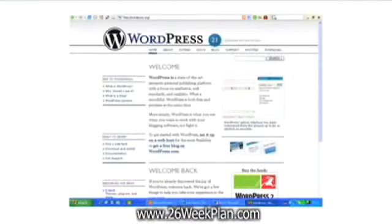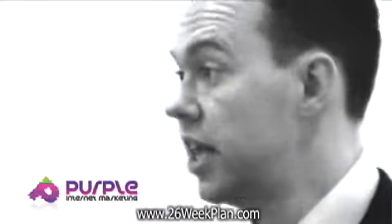And with WordPress, the reason it's so good is that you can install it on your own website rather than have it hosted elsewhere. And it's also open source, which means that lots of coders have worked on it and continue to work on it. But it also means that it's free of charge as well, so it doesn't cost you anything to install on your website.